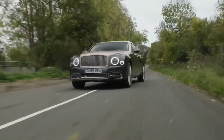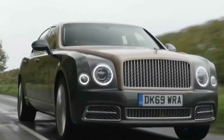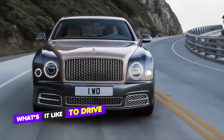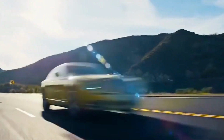The sporty driving modes of the car have been modified to give the Speed a slightly firmer, quicker responding chassis that trades a tiny amount of comfort for a pronounced amount of agility. What's it like to drive? I assume it would be similar to driving one of those beautifully designed speedboats from brands like Riva.